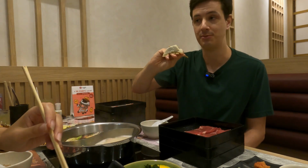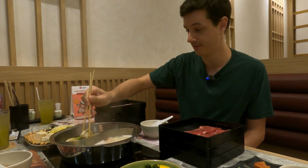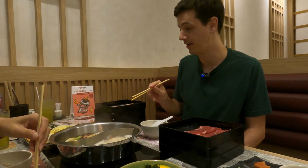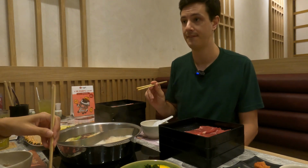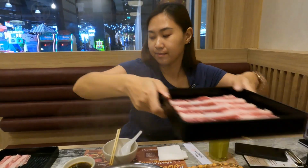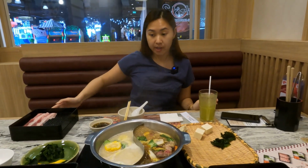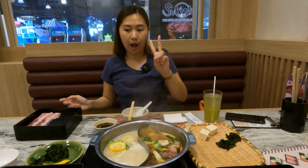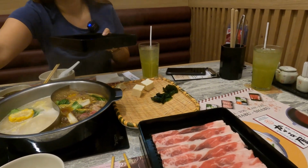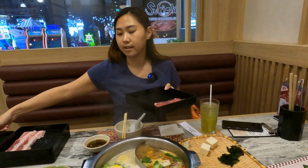I forgot to mention this one is a Japanese restaurant. Shabu shabu, Japanese restaurant. So you can also order some ramen or other Japanese stuff. With this buffet, do you have a time limit? It's 1.5 hours for you to order the food, but you can sit for 2 hours. Unlimited, yeah. When this tray is empty, we can order more.